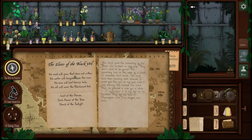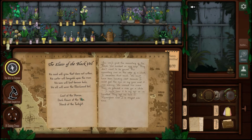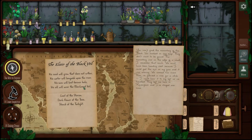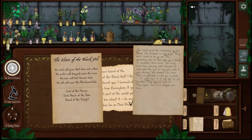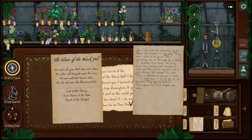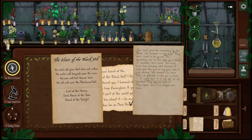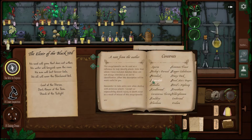Ooh. All right, Elixir of the Black Veil. Okay. I remember this tomb. You won't find the monastery. Oh, okay. So this is the information. Let's keep this real quick. Yeah, let's keep that. But let's see if we can figure out this. All right, so the leaf of a Storian, dark flower of the tomb, and stench of the twilight. All right, let me see if I can read through the book, y'all, and figure out these.